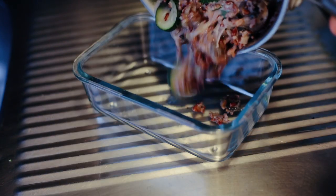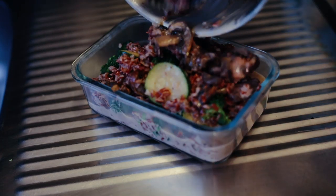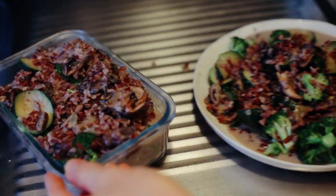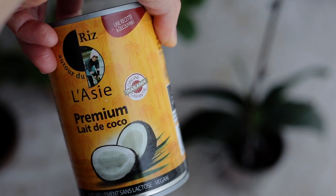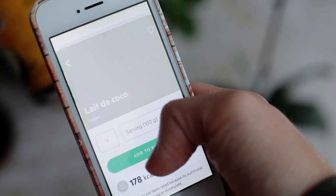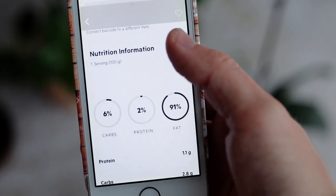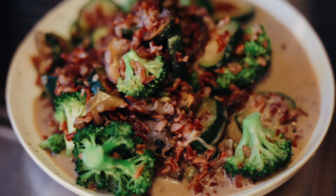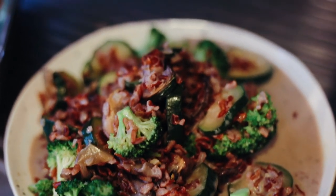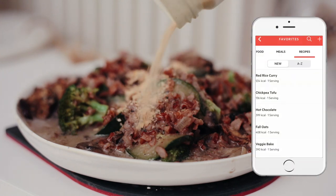As I mentioned, this recipe makes two serves, so what I did is I split it in half. And on the app, I entered my new recipe for two serves. What I really like is this little feature. You can scan pretty much anything. It finds everything. It's incredible. And then I added the remaining ingredients. And I also decided to top it with some nutritional yeast.